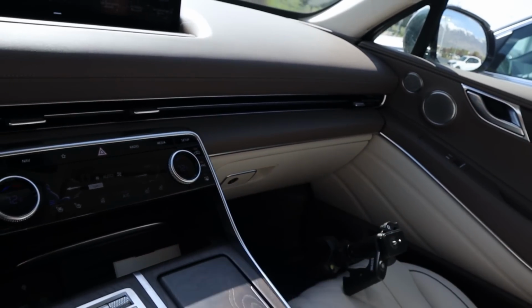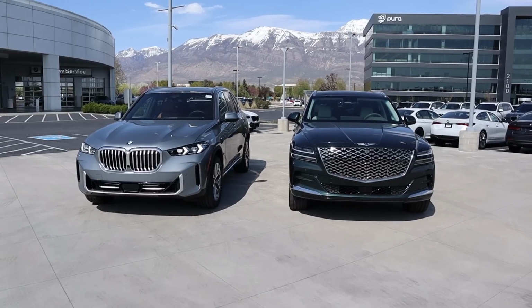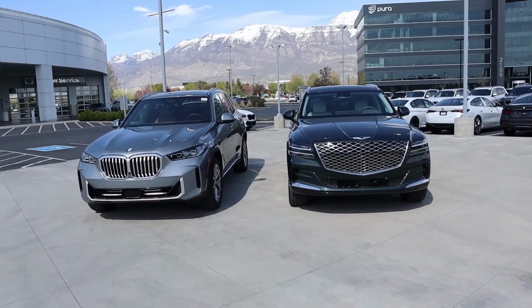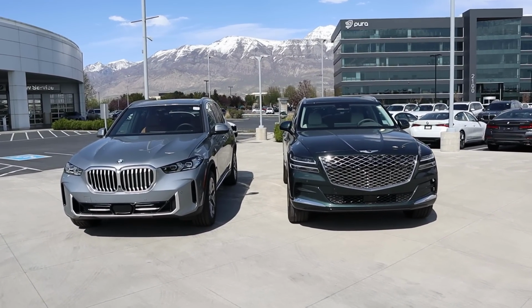Again, this is more luxury with the interior in terms of the theme, is what I'm noticing. And then we do have a nice headliner as well, and then we have a double sunroof, so one in the front and then one in the rear. Now when it comes to pricing, they're almost about the same. So that's about $77,300, that's about $77,800. So the BMW is actually slightly more expensive. But anyways, with that being said, let's see how they drive.